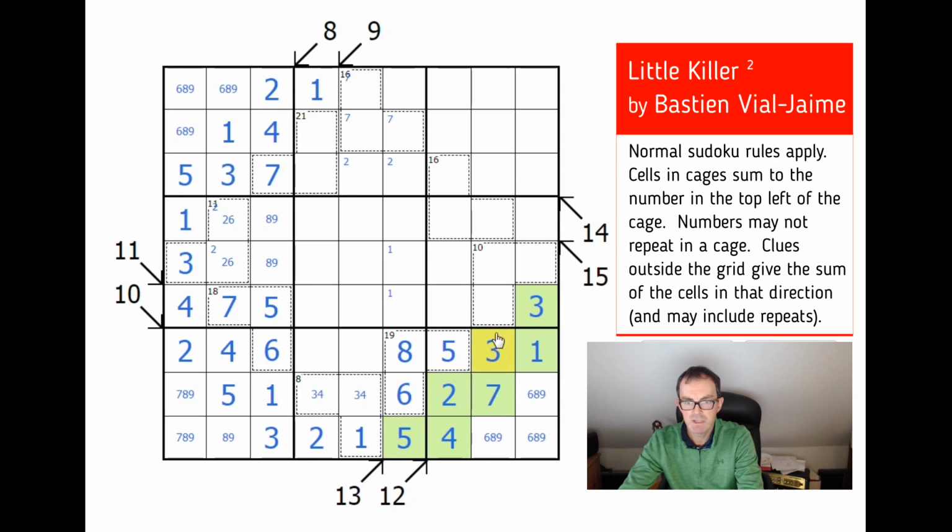Okay, now 3s, look. There must be a 3 in one of those two squares. This 10 cage is not now 2, 3 and 5, so it must include a 1. The 1 can't be here because of this one. So this square must be a 1 in the block. This is unbelievable. Now, look, this 1 is nice because these two squares now have to sum up to 15. So they're either 6 and 9 or 7 and 8.